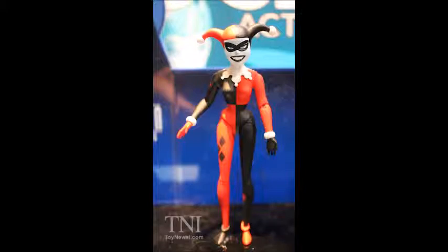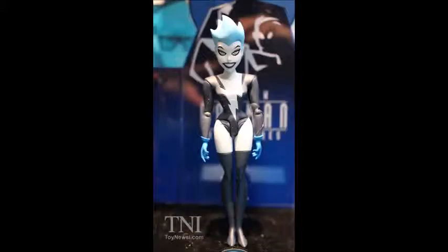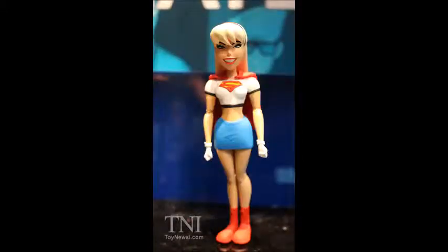But the Poison Ivy and Batgirl we've definitely seen before. I'm not sure if there are any differences, whether they're going to come with different accessories or not. I hope they come with at least the same accessories, because I'm going to get this set, definitely, since I don't own any of the figures. But if they don't come with accessories, I'm going to be pretty let down, because I'd want those accessories that I could get with a single version. And I don't want to have to pick the single version up when I can get this set.